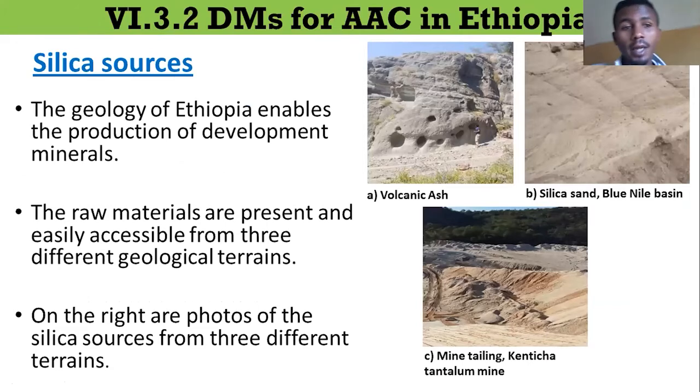While there is this much gap, there is a huge potential in terms of raw materials for the production of AAC. Throughout the country, whether it is from igneous or metamorphic or sedimentary basin, there is a possibility to produce silica or limestone or gypsum in different terrains. In the pictures, we can see that from volcanic ash or from silica sand or from mine tailings, we can get a considerable amount of silica.